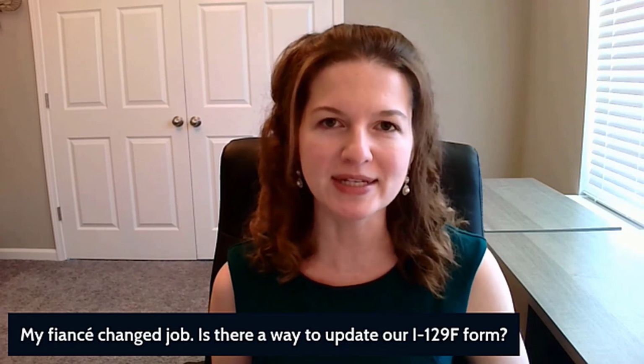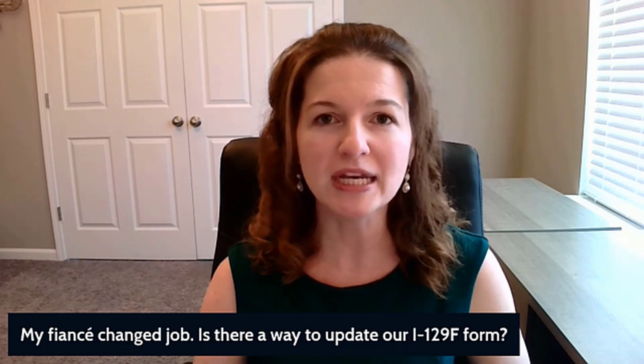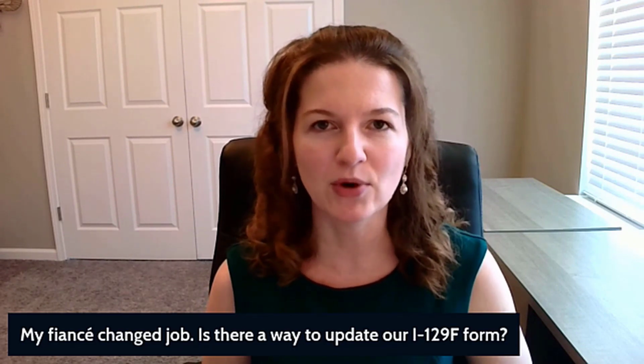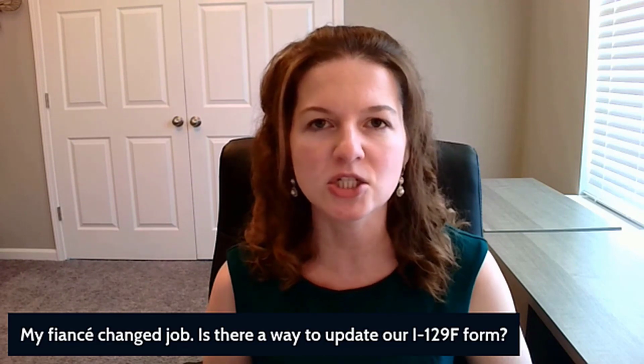The exception, though, is if you change addresses. If you move, then you would need to update your address with USCIS. That's very important that you update your address, and you legally need to do that so you receive notifications.